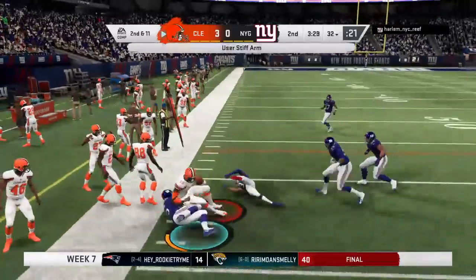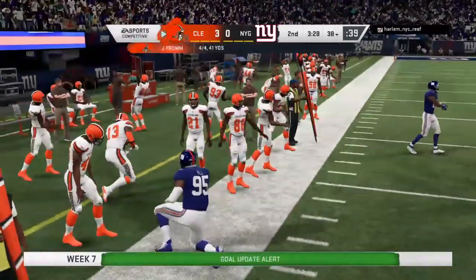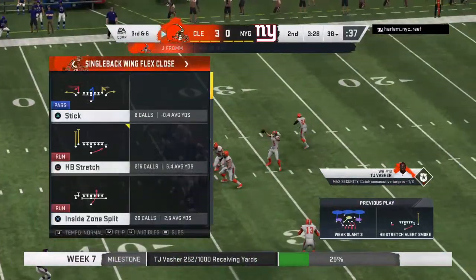Firing quickly here, and that's complete. 6 yards is the pickup, and that'll lead to a 3rd down.